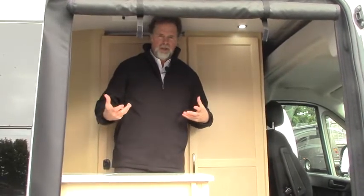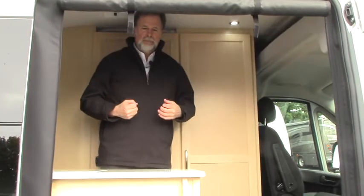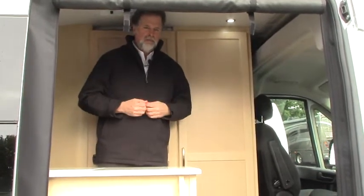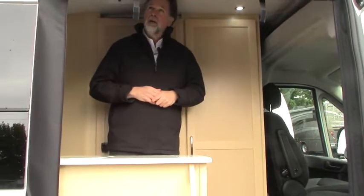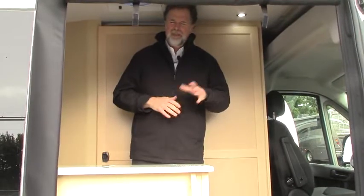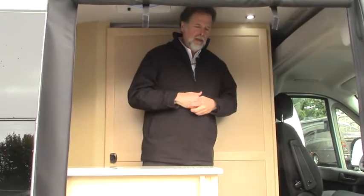When you step into a Pleasure Way, first of all, you notice right off the bat the quality of the build and the construction. The fit and finish is different from just about anything else you find out there. Very well done. Now I'm inside here. I'm about 6'4". I can almost stand up straight here, but I feel comfortable. It doesn't feel too closed in on me.